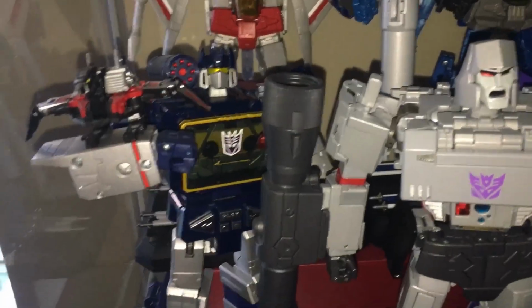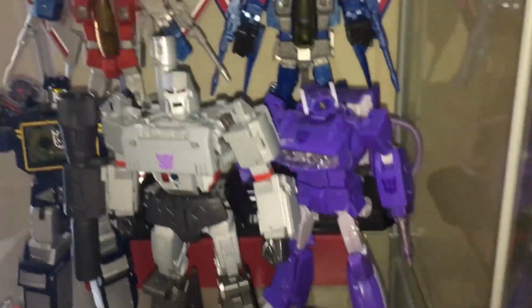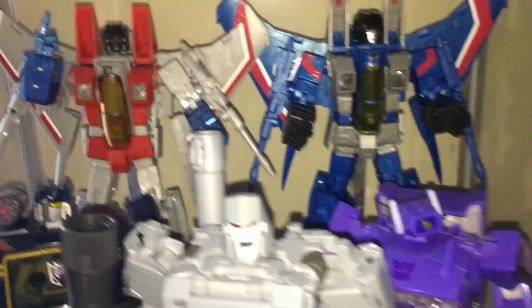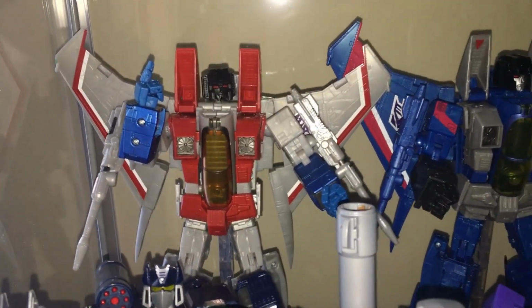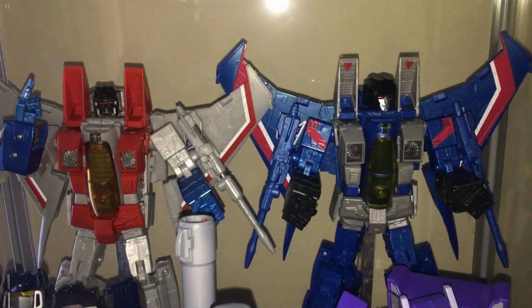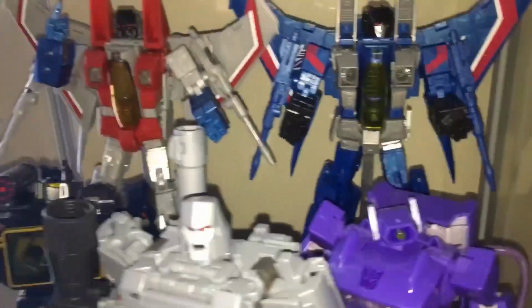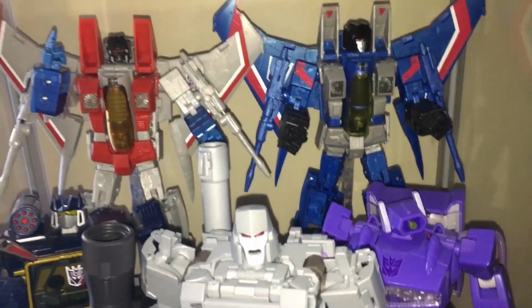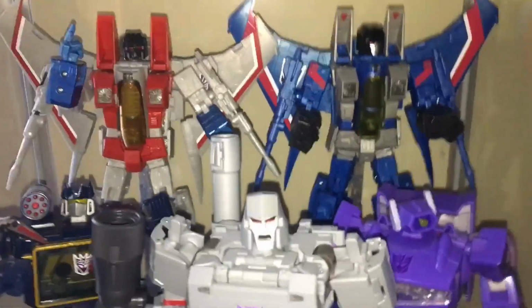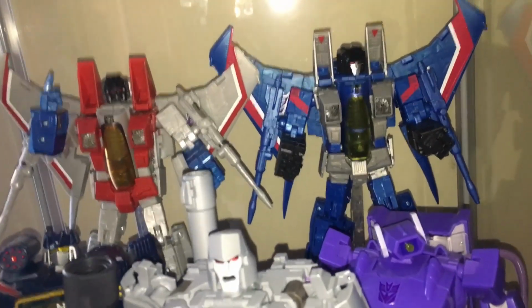There's the Hasbro Soundwave that came with all of his cassettes. Shockwave, and of course the Toys R Us exclusive. This was the re-release Starscream Masterpiece. There's the original Thundercracker, the Hasbro version. Obviously, I still haven't gotten Skywarp yet because I'm waiting for a US release of that. So please bring that one to the US for us because the price is ridiculous.